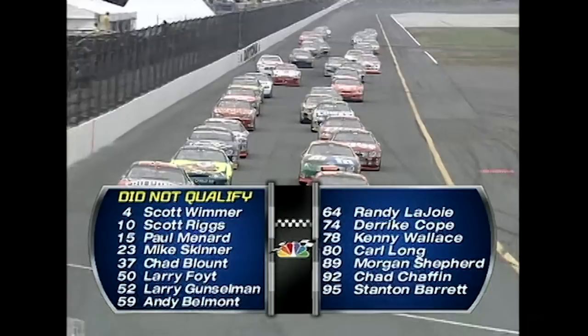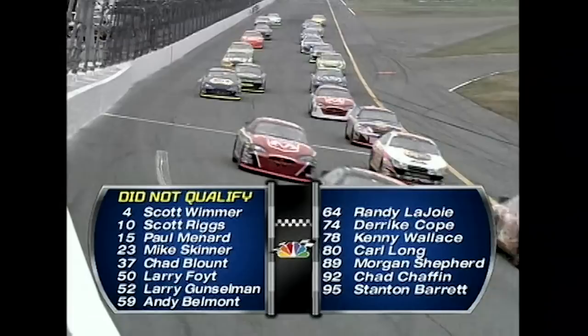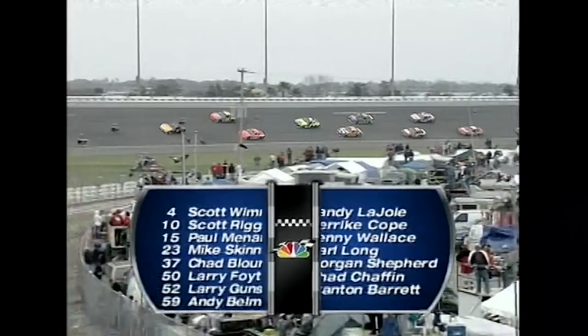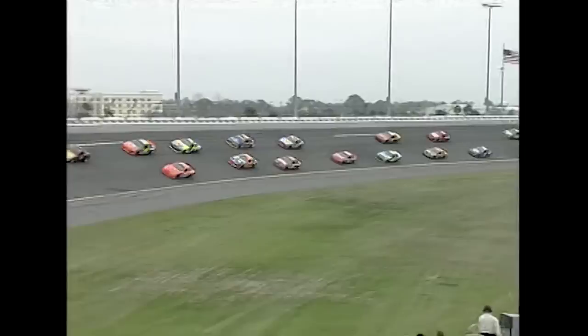These drivers did not make the Daytona 500, including the 10 car of Scott Riggs. Larry Foyt, Stanton Barrett, Morgan Shepherd, a big list of cars did not qualify. Sterling Marlin, Bobby Labonte, Joe Nemechek will have to drop to the rear of the field. Marlin's in a backup car. The other guys had to drop back for an engine change.